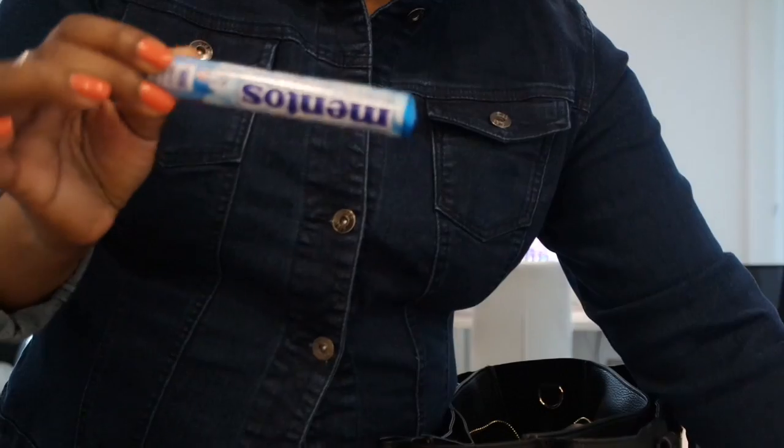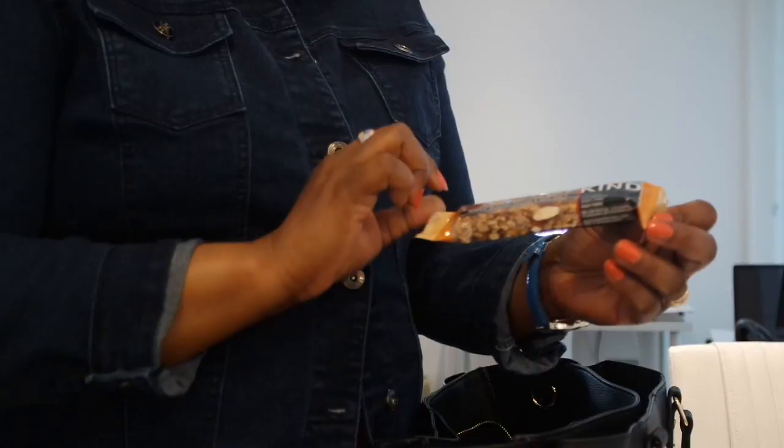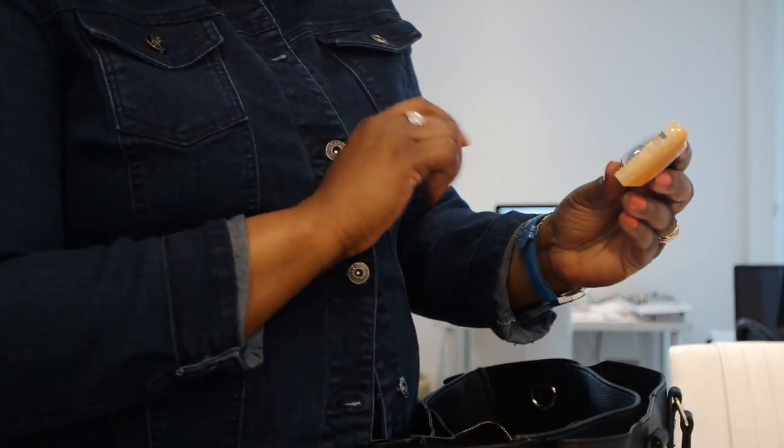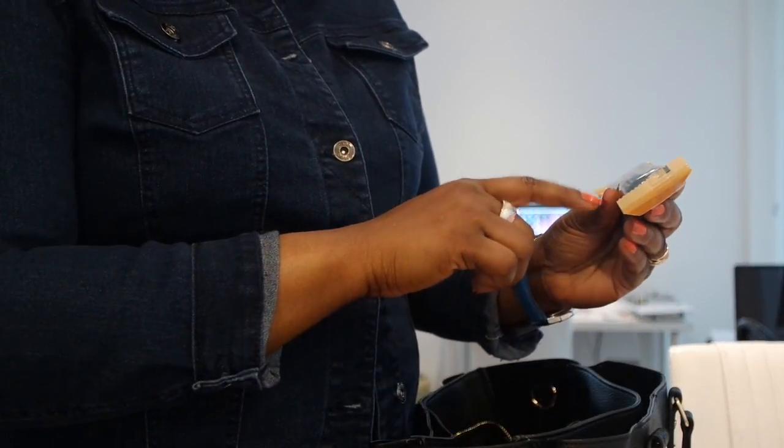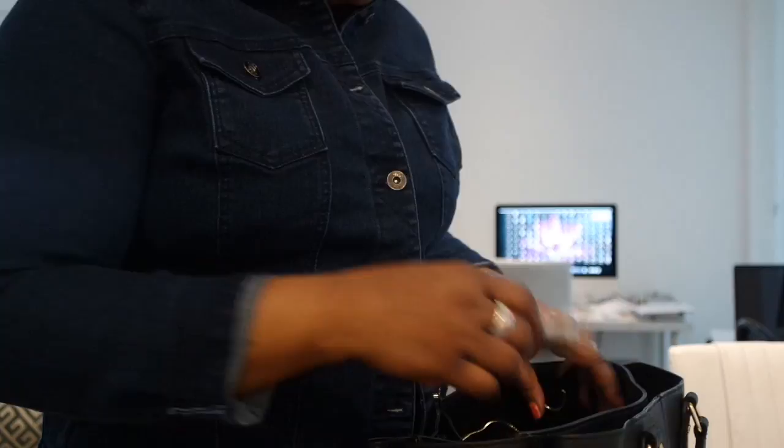I also have my reading glasses. I have some Mentos, and I do have a pack of gums. These are all essentials, ladies. They really are. And this is just a maple glazed pecan and salt. And this is nut and spices. I like to pick some of these up too from Pret a Manger, because they're healthy and they're natural for you. And this just goes into my bag, on the outside of my bag, but in the corner.